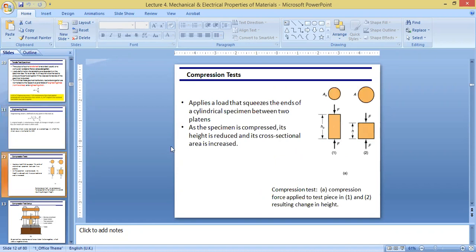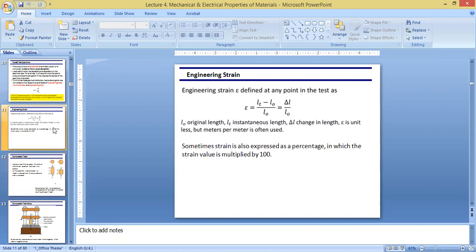Any questions so far before I continue? Are we moving on the same page? We'll continue? We are following, madam. All right, good.